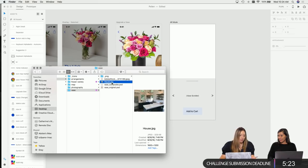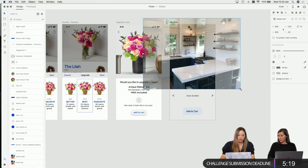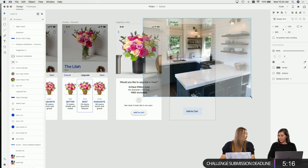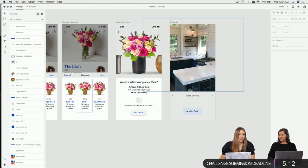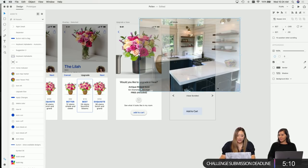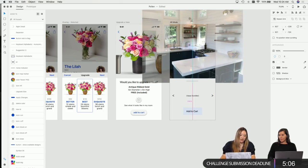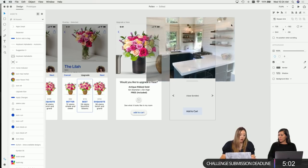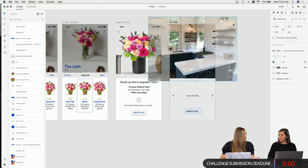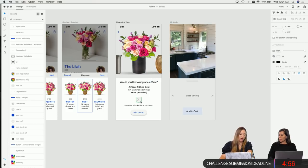So grab a picture of a house. You can just drag it in. That's a nice kitchen. I just took it from Google, but you can probably find one on stock, too. Find one that you want to use. Place it in there and put it on the bottom layer. And as I was saying, maybe this customer or this business doesn't know how much work it would take to do this. So this is sort of like a separate nice-to-have option.